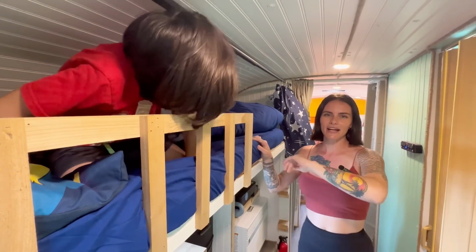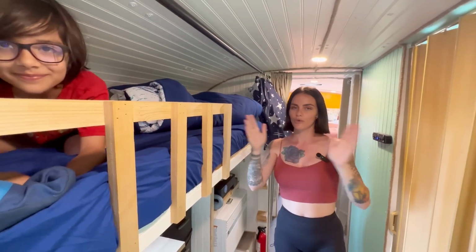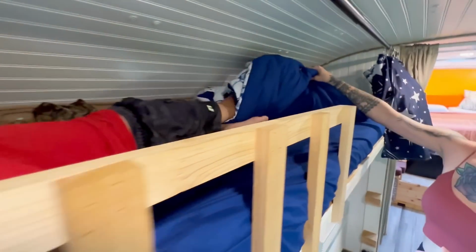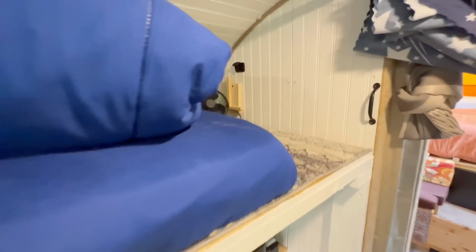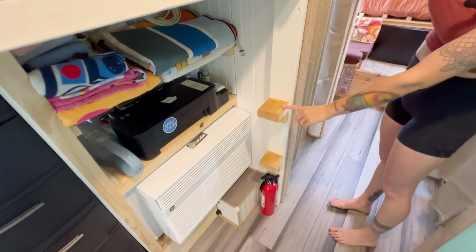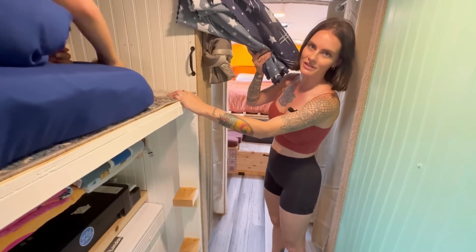It's not quite a twin size bed width-wise, but it's way longer than a twin size bed. So he gets plenty of space. He's real small, so he gets lots of space. And then he will just step up here with these steps, and he gets up here pretty easily. So that's been good for him.